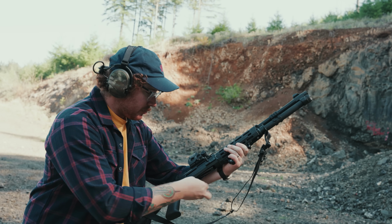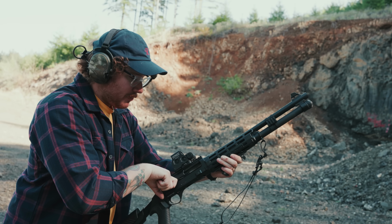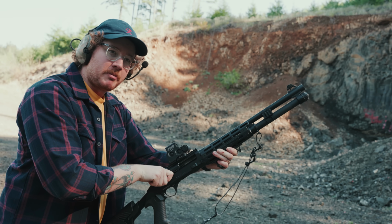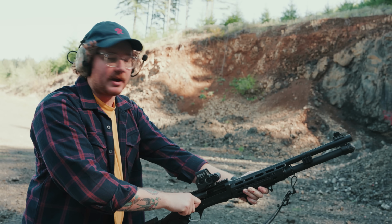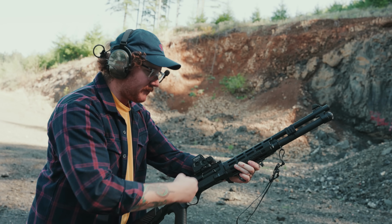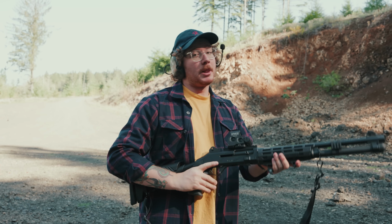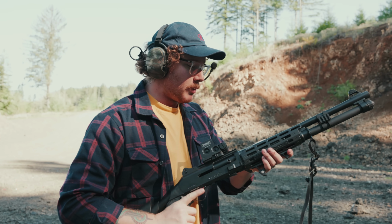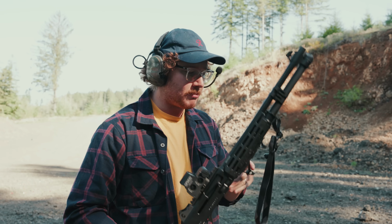The reason for that is I can get this round out and put a different round in depending on what use case I might need. Do I need to swap it with a slug or a breach round? Like, what do I need to do? And then the rest of the ammo will start feeding your combat load, your buckshot, whatever it may be. So that hangs up a lot of newcomers. A lot of people pick up these kind of shotguns and go like, what is going on? Why can't I get a round in my chamber?